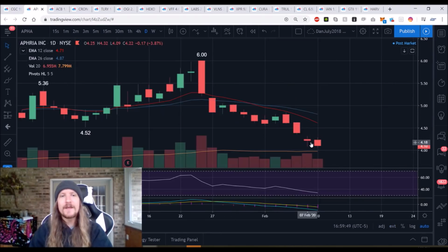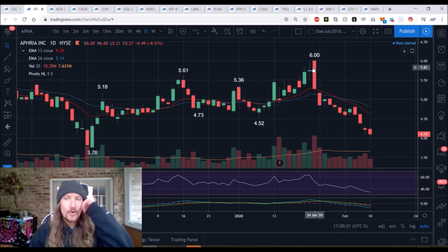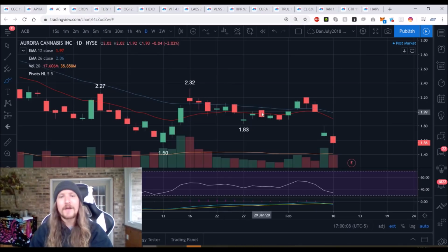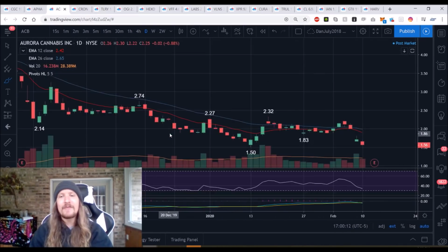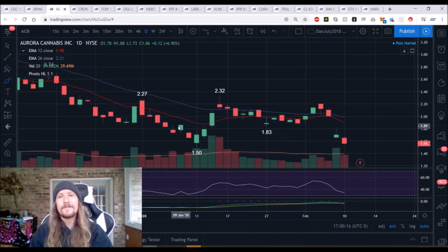APHA, still weak. We did drop down to a lower low only by 2 pennies, but we closed near the low of the day. After 4.07 is 4 psychological, and then 3.76. It has been nothing but bear momentum since $6, with only the slightest bounce for a bear flag before another leg down. ACB has not bottomed. 1.50 is the only short-term support. That level must hold. If it breaks, we're back to a falling knife free fall. ACB bears continue to keep complete control.